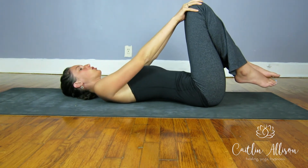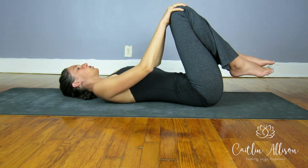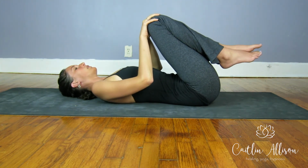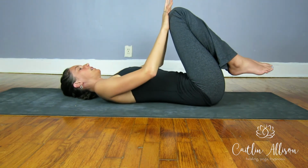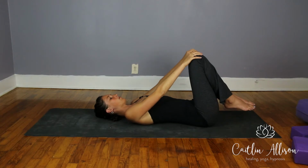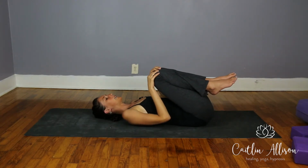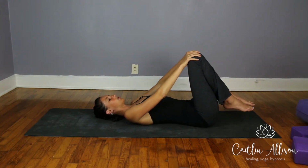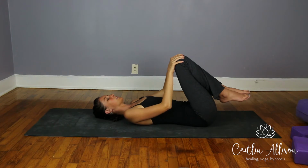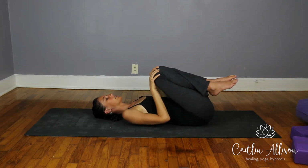If you can't reach your knees, you can always use a strap here. And as you exhale, slightly pull the knees in very subtly. Inhale, pressing the knees away. And remember, we're trying to extend the exhale. So exhaling, inhaling. And this pose just very gently massages the low back. It's also very good for your digestive system.